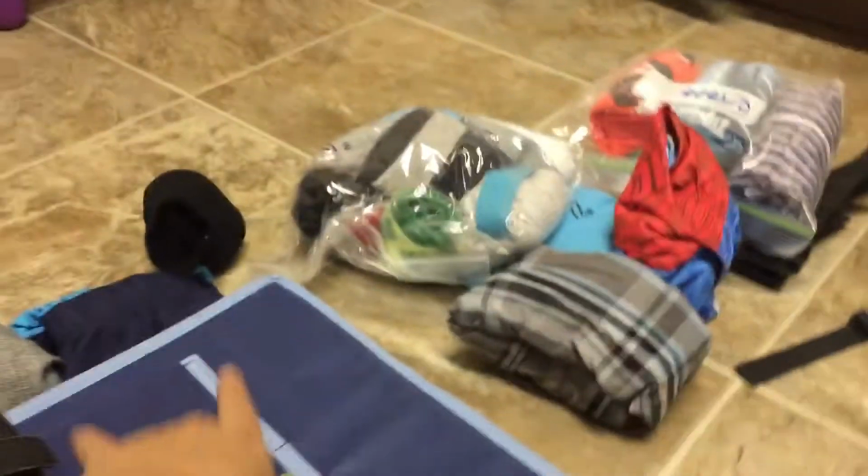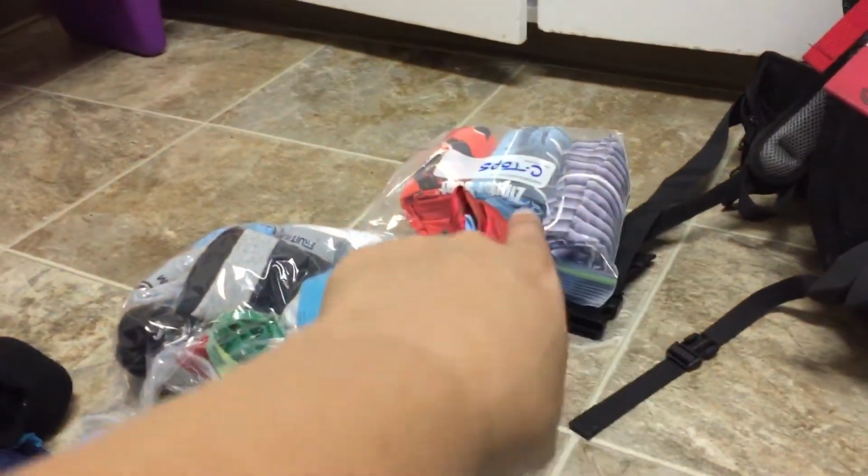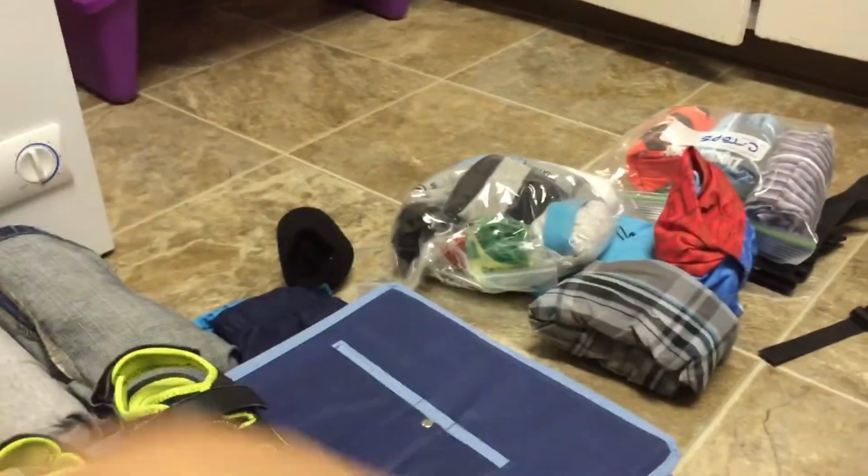His bathroom bag, the 7-year-old's bathroom stuff, is with mine. His shorts are loose. His underwear and socks are in that bag, and his shirts are in that bag. I'm using the loose clothes to stuff everything so it fills in the spots, you know.